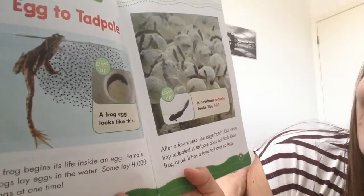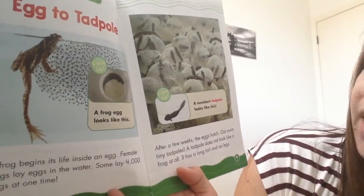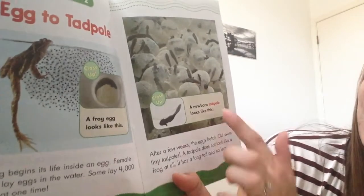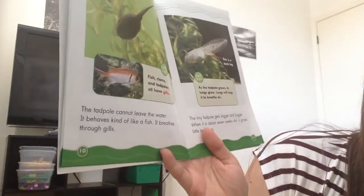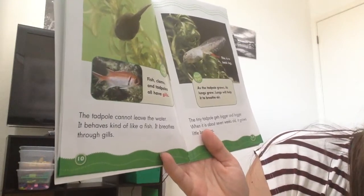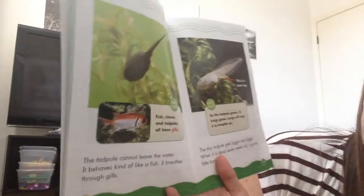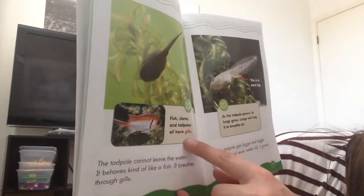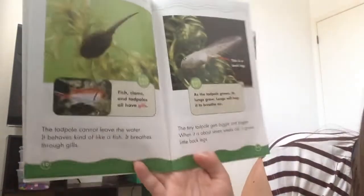Out swim tiny tadpoles. A tadpole does not look like a frog at all. It has a long tail and no legs. A newborn tadpole looks like this. Pretty cool. The tadpole cannot leave the water. It behaves kind of like a fish. It breathes through its gills. Fish, clams, and tadpoles all have gills. So there's our tadpole. Pretty cool.